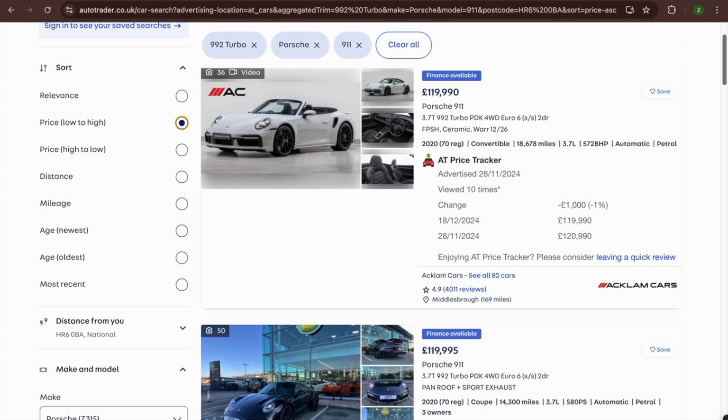A general theme seems to be the cabriolets are cheaper than the coupes. They are more desirable in the UK due to the weather and also the fact that it's a soft top. You can see there, this is a cab from 70 plate, and it's done around 18,000 miles, been dropped about £1,000 there. This car list would have been about £190,000.